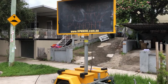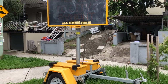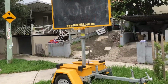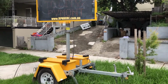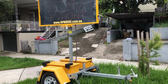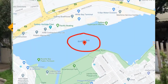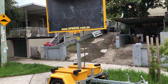Right, I found a variable message sign. It says cyclists use Roselle Bay, cyclists to city / Piedmont use Roselle Bay. Well, you can't actually see this sign from where I was over there. And use Roselle Bay. What the hell is Roselle Bay? I've got no idea. Is that Roselle Bay there? Is this Roselle Bay here? No idea. I'm just going to keep wandering around and see what I can find.